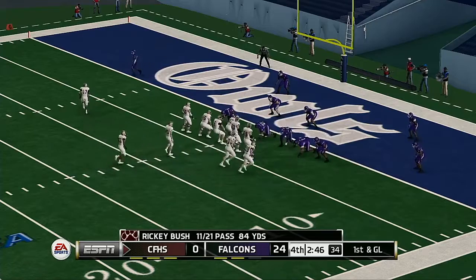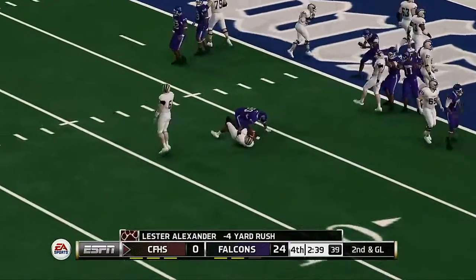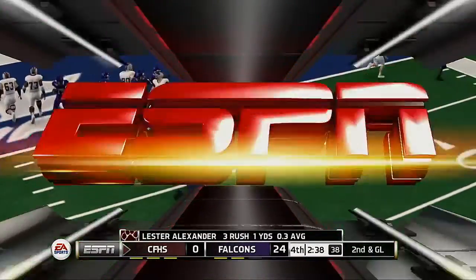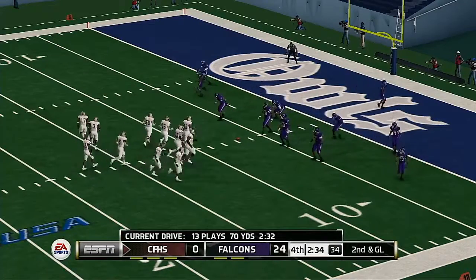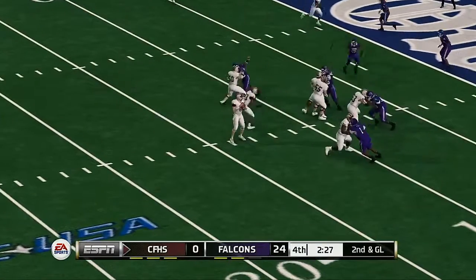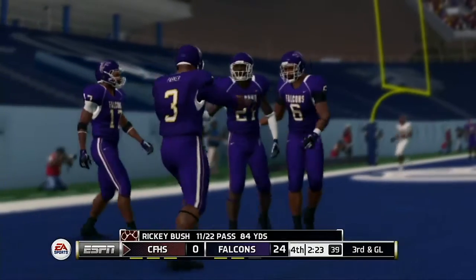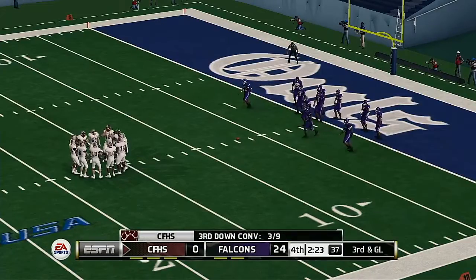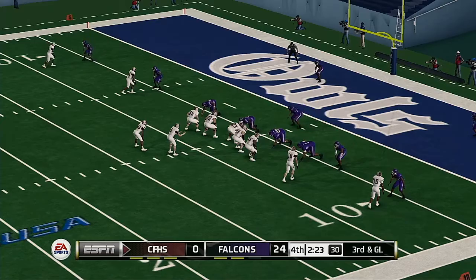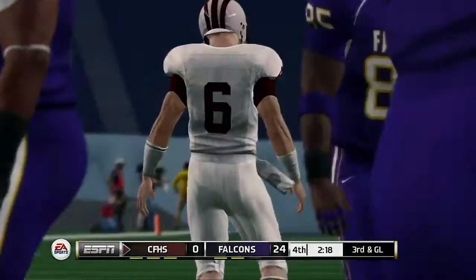You're going to go play action inside the five. Here's the time to do it. And here's the 14th play of the drive. He fires this one. The ball's on the 6-yard line, and we've got third and goal. Quick out to the receiver, and he can't make the grab.